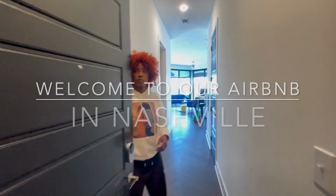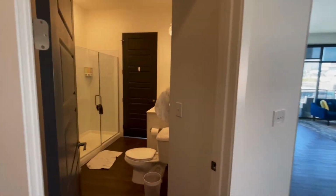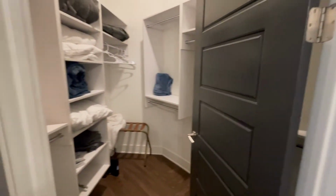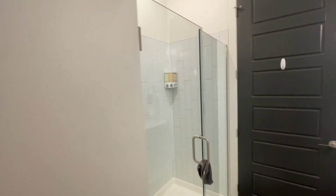Hello. So we're obviously leaving, so the cleaning crew is already here. We like to do those tours when we're leaving, after we take it in. So when you enter, you get the first bathroom, which has a massive walk-in closet. You have a standing shower here.